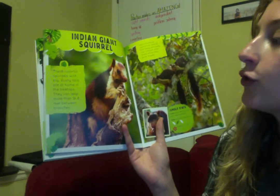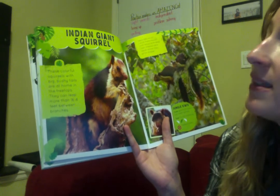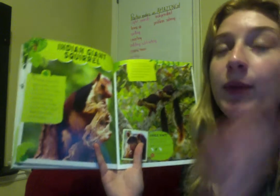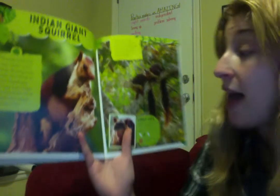These colorful squirrels with big bushy tails are at home in the treetops. They can leap more than 16.4 feet between branches. That's a really long ways to jump. That would be like if me and Mrs. Shouldice and Mrs. Neary all stood on each other's shoulders. It can jump that far.